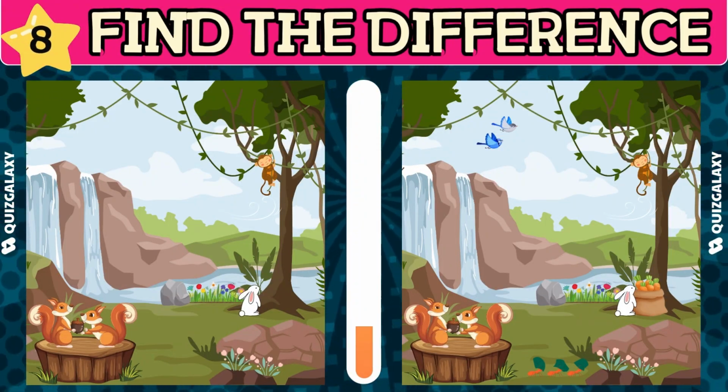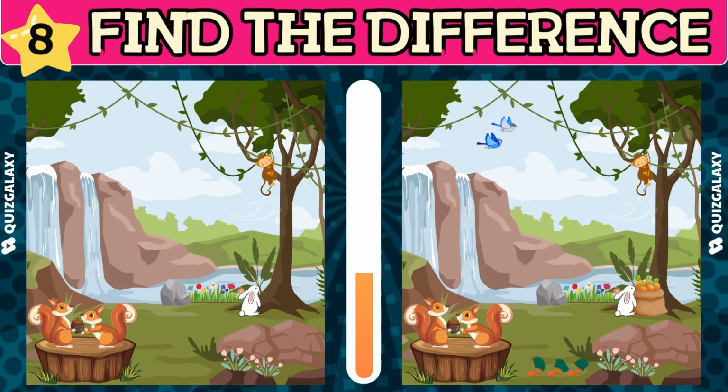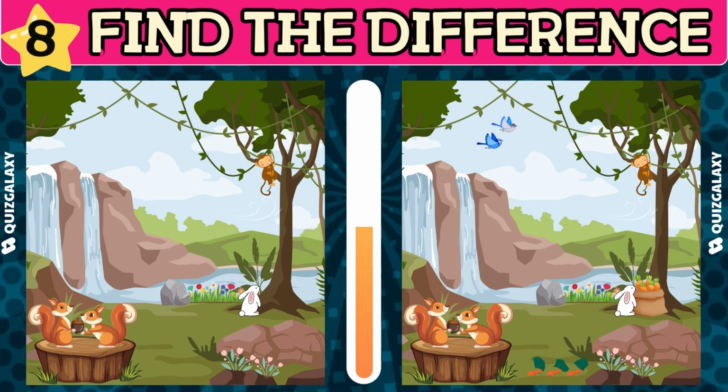Looking at this picture makes me want to go camping. Join me in finding the differences. Can you spot them?